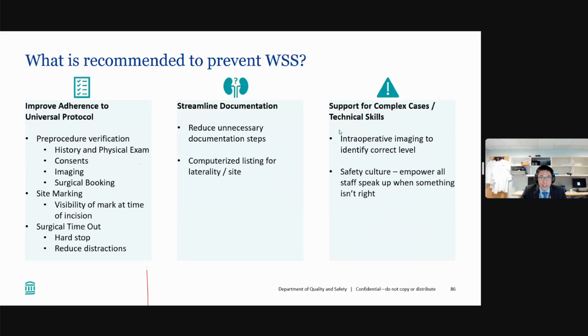So again, to prevent wrong site surgery, follow your local protocols for preventing it, confirm the site and side of the surgery with the patient, the surgeon, and the nurse, and make sure it all matches the booking and consent form.